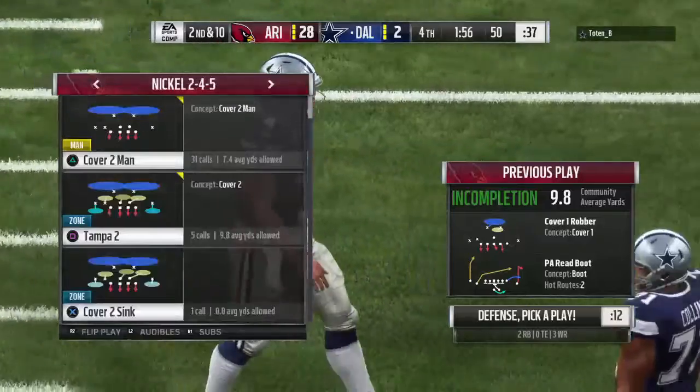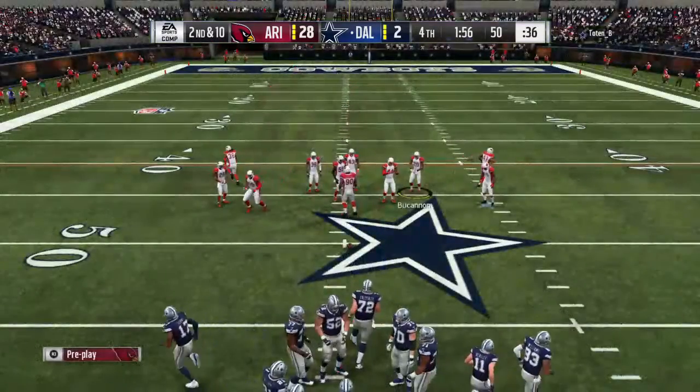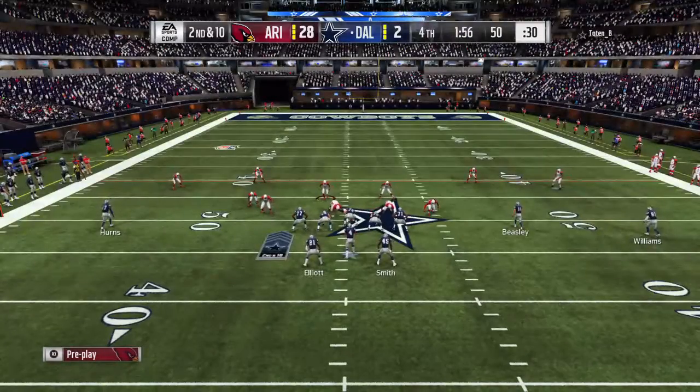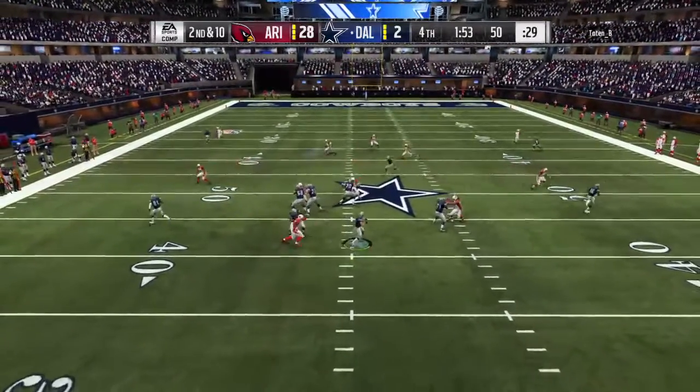Another wayward pass. You know, things started out poorly in this game, and to be frank, they just really haven't gotten much better. And all that does is embolden the secondary. They feel good about what's going on, and they just play better and better. A 2nd down throw for Prescott.